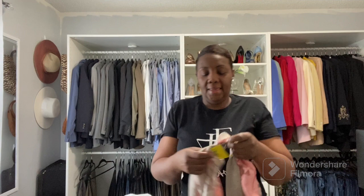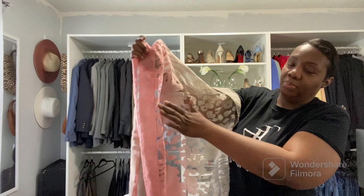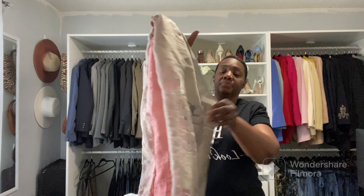I don't know who this is by. There is no name on it, or either the person who donated removed it, but this is just beautiful. It has like an ombre design, if you can see that, where it goes from gray into light pink into the darker shade of pink. This can be worn as a scarf, as it is. It could be worn as a top. It could be worn just so many ways, but got this for $5.99 from the thrift store.